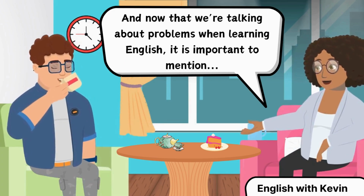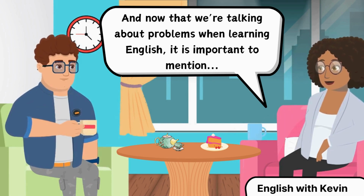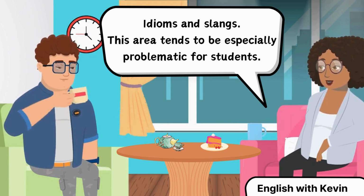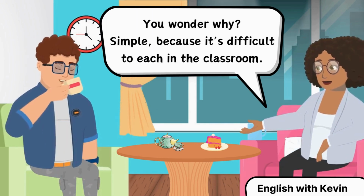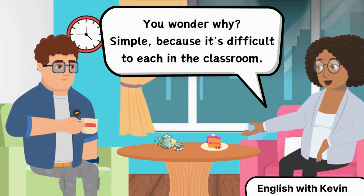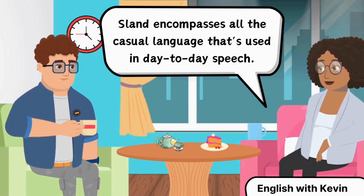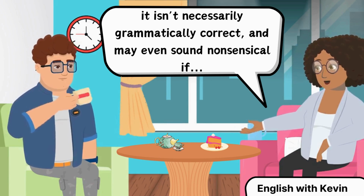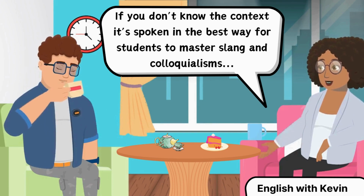And now that we're talking about problems when learning English, it is important to mention idioms and slangs. This area tends to be especially problematic for students. You wonder why? Simple. Because it's difficult to teach in the classroom. Slang encompasses all the casual language that's used in day-to-day speech. It isn't necessarily grammatically correct, and may even sound nonsensical if you don't know the context.